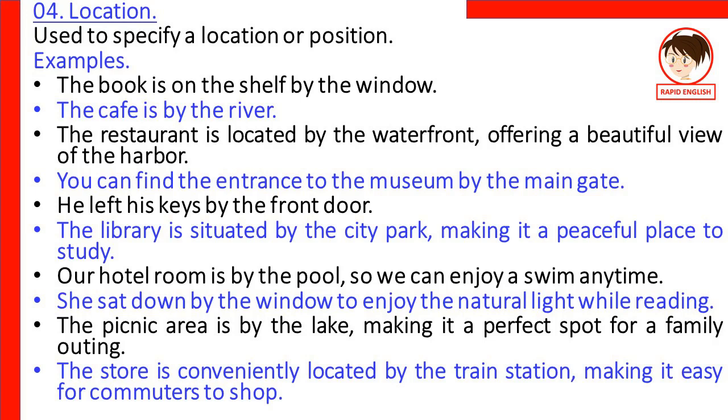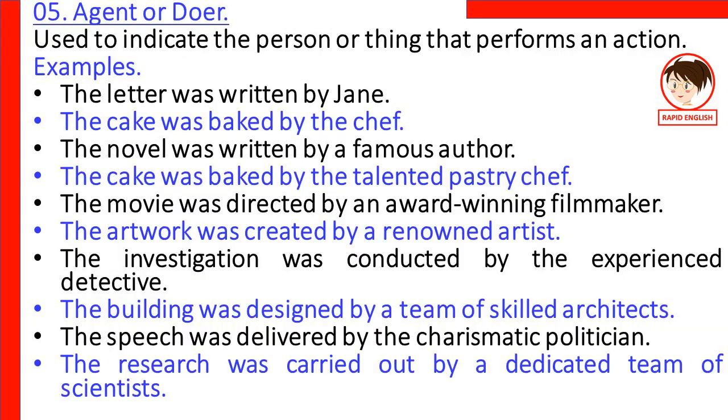The library is situated by the city park, making it a peaceful place to study. Our hotel room is by the pool, so we can enjoy a swim anytime. She sat down by the window to enjoy the natural light while reading. The picnic area is by the lake, making it a perfect spot for a family outing. The store is conveniently located by the train station, making it easy for commuters to shop.